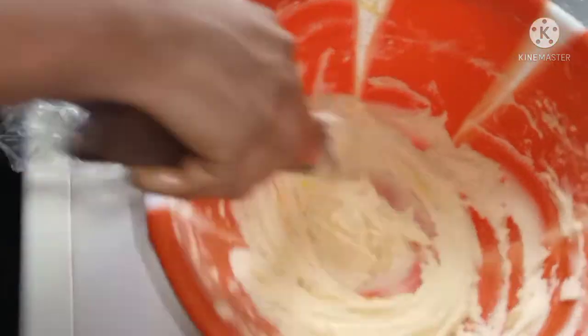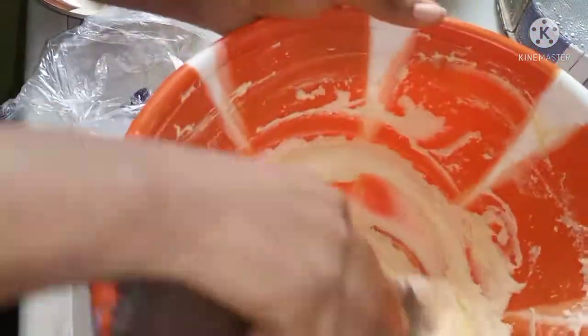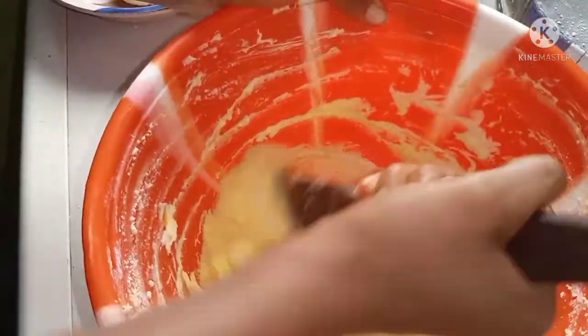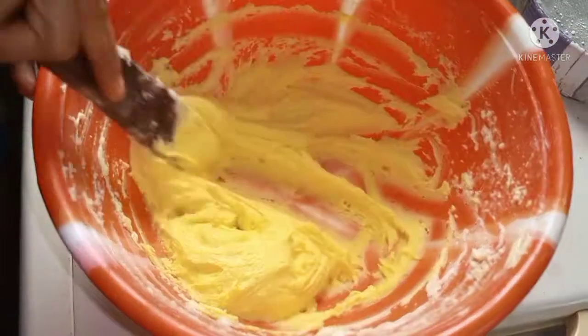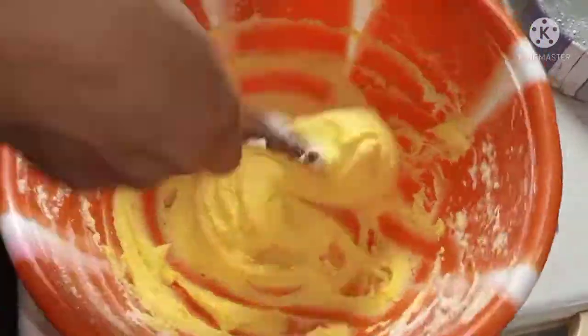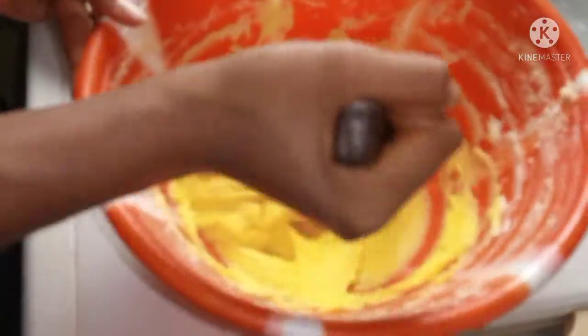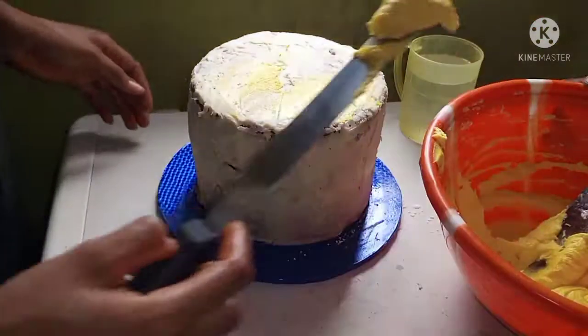What I did here is simple. I just added yellow powder color, that's food coloring, and I mixed it till I got the consistency I desired, because I wanted to use yellow color. And this mixture you are seeing is just a mixture of whisked butter and icing sugar, and then the color.